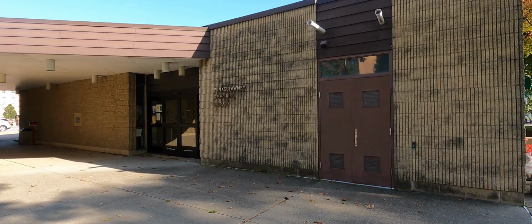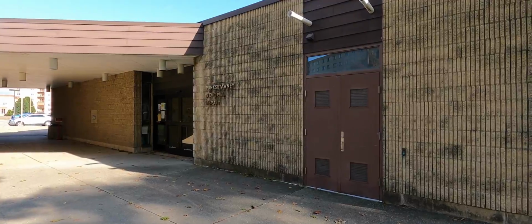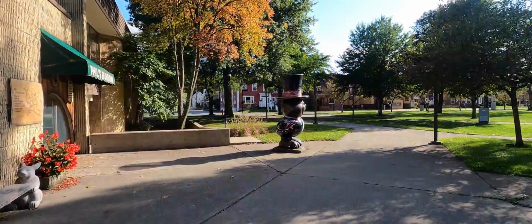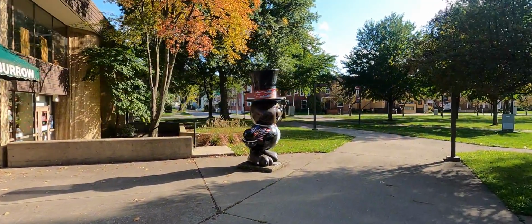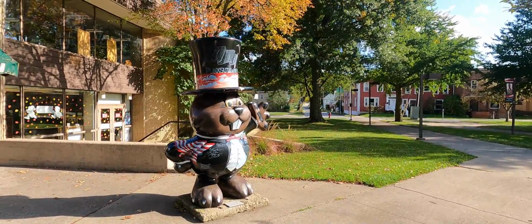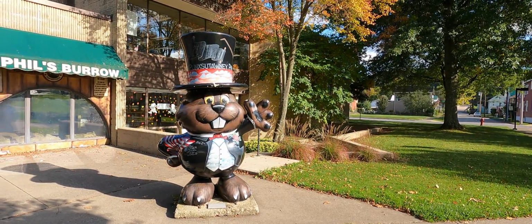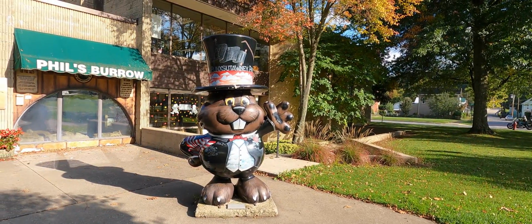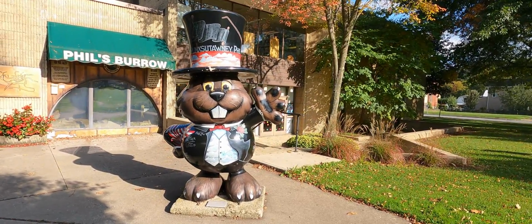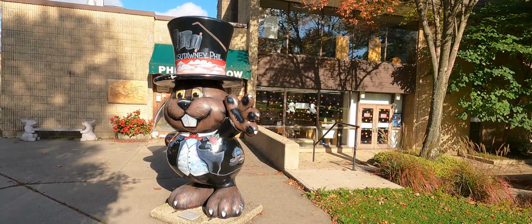I'm at the Punxsutawney Public Library. Punxsy Phil has a special room where he and a companion live, undisturbed except for one day of the year, when he gets yanked from his cozy lair and taken to Gobbler's Knob for the famous ceremony. I'll head there in a few minutes. You see Phil's burrow, which is that special climate-controlled room, and here's another groundhog statue. It kind of looks like something an old-timey mayor would wear.